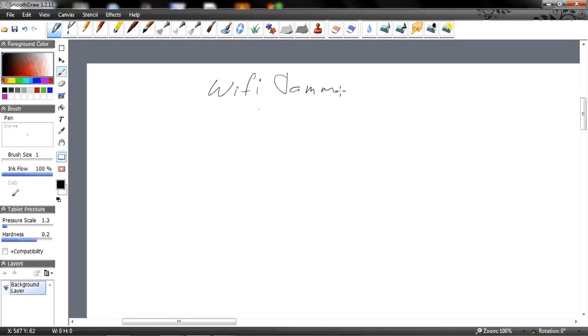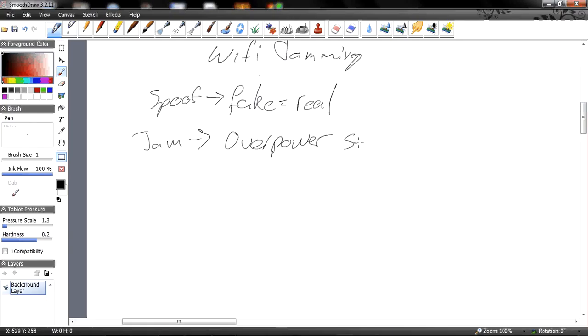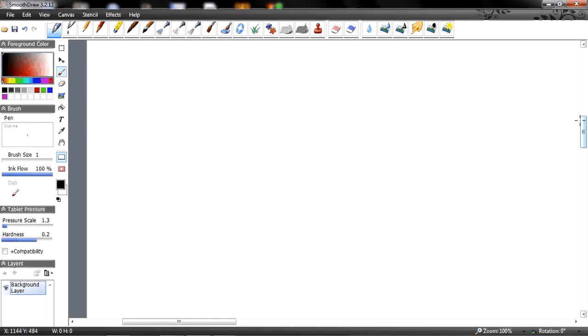So basically in electronic warfare, there's three types of things. I can spoof, where I make you think something fake is real. I can completely jam it, which means I overpower the signal with noise. And those are basically the two ways you can do it. So I did the jamming because that's easiest. It requires less hardware and it's probably easier for most people.